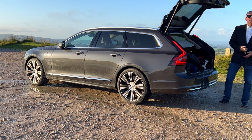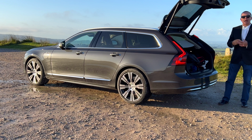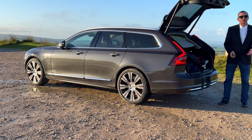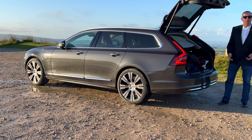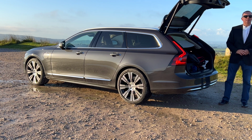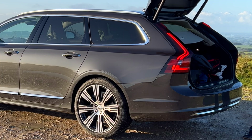If you asked the car salesman, if his life depended on it and he had to sell a car, what car would he buy to sell? My answer would be a Volvo Estate. I mean, they're like Bitcoin these days. I was going to say gold, but obviously it's Bitcoin now, I think. They are fantastic. Everybody loves Volvo Estates. I like Volvos. They are in a class of their own.